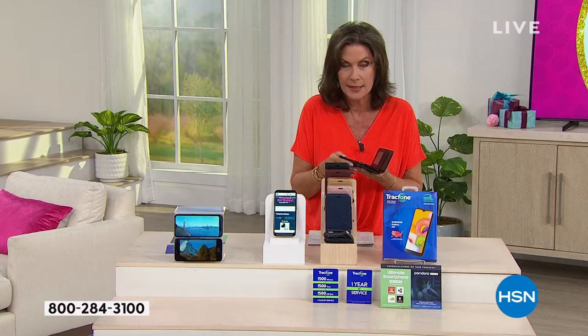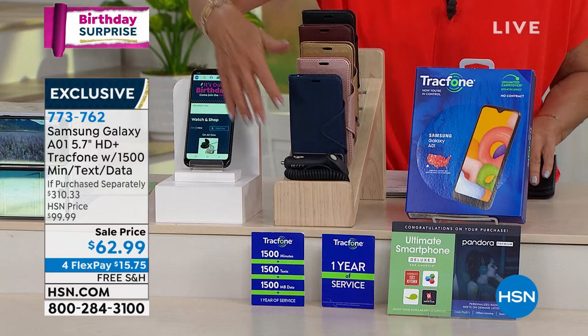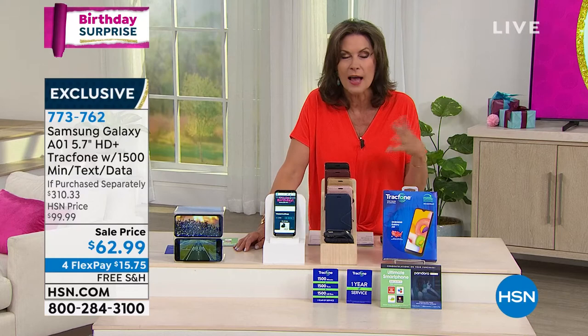And oh my gosh, to be able to get all of this, plus we're gonna include for you some great little apps as well. Your choice of whatever color you want, your car charger, it's all included. Everything is included. Four Flex payments, $15.75. We will even ship it to you absolutely free. And here's what you can do. You can activate this anytime you want.